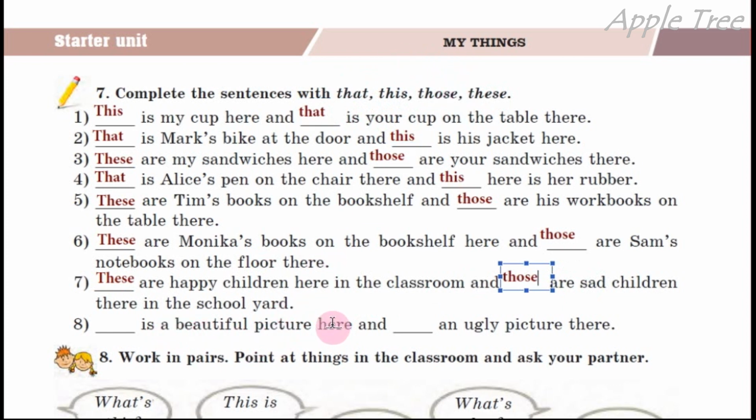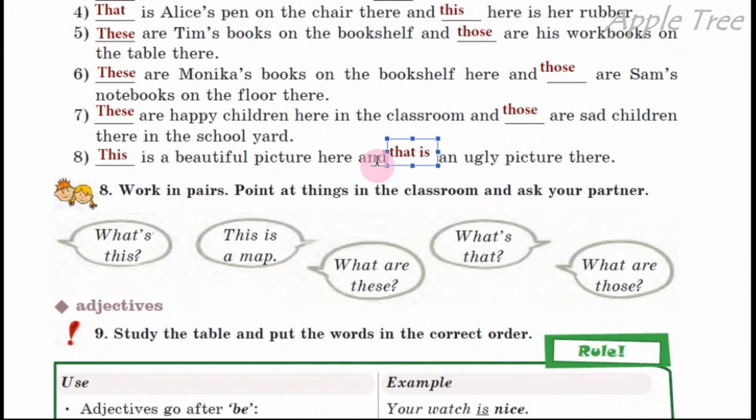Is a beautiful picture here. В однині один малюнок, одна картина, яка знаходиться поруч з нами. This. This is a beautiful picture here. And that is, мабуть, is пропустили також тут. And that is an ugly picture there. Okay, great. So we have already completed the sentences with demonstrative pronouns.